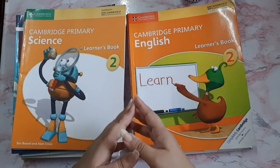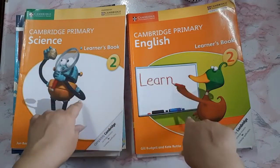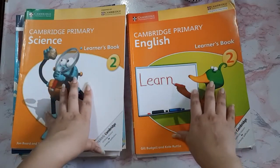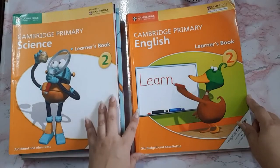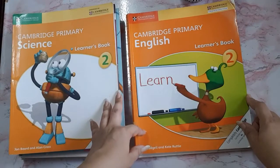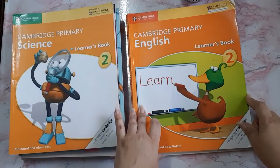So how we do it is, on every alternate day in the week, we concentrate on using the textbooks, and on the other days we use the Easy Peasy online homeschool. So textbooks are available on Amazon. I'm not sure currently if they are there, but if they are there, I'll link them all down below. I got them for her last year, I believe.